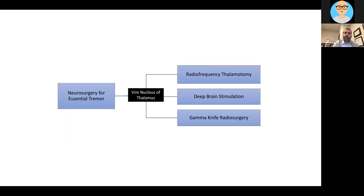And you can target it currently in 3 ways. You can do a procedure known as a radiofrequency thalamotomy, which is to burn that part of the brain with an electrode. You can insert deep brain stimulator electrodes to jam the circuitry in this part of the brain, resulting in improvements. Or you can use radiation therapy, so focused radiation therapy to that part of the brain.